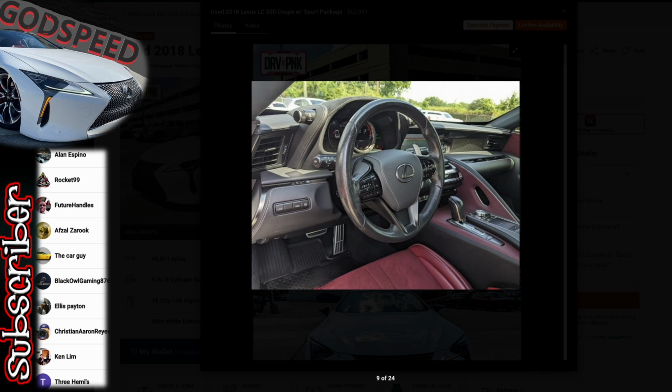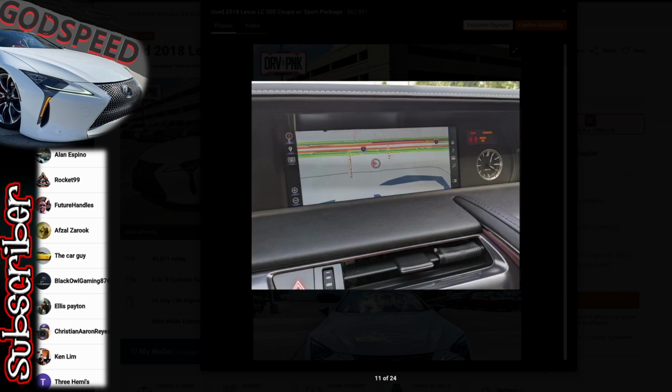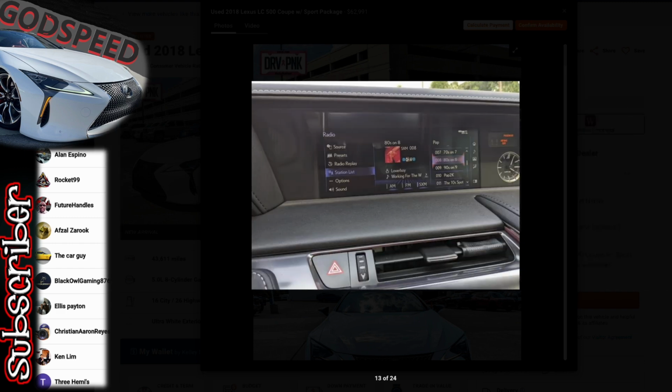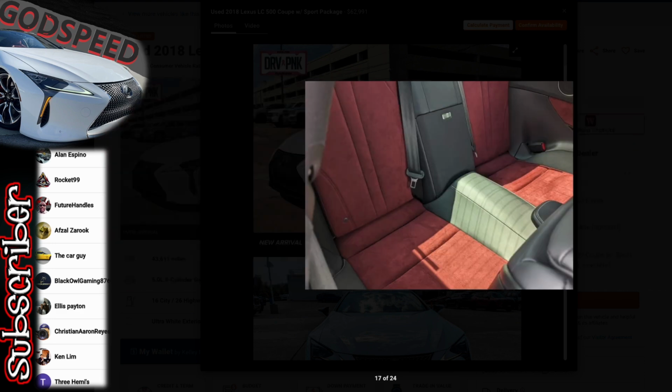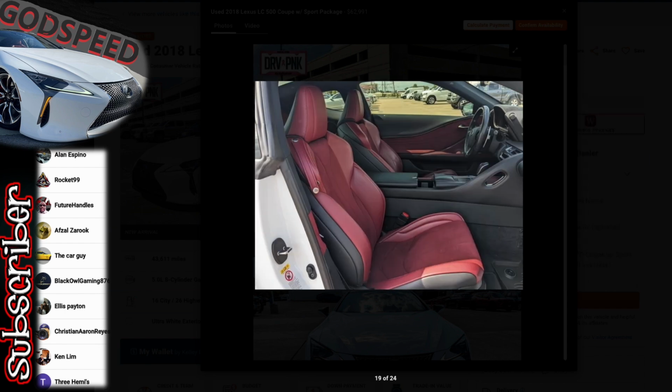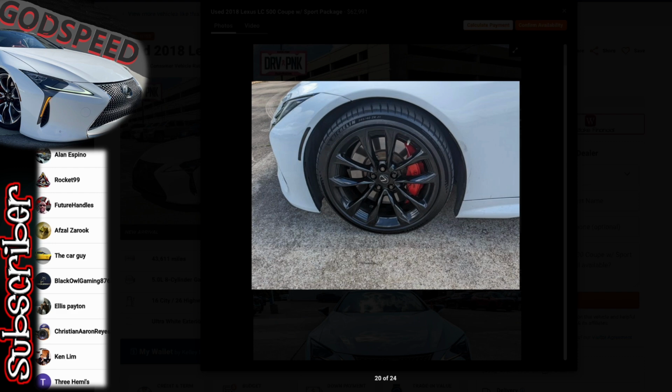When we step into the cabin, right, we've obviously got a sports package here. We can see those sports seats in that beautiful Rioja red. We've got the 43,000 miles on this bad boy. Otherwise, a clean showing here, right? Seats don't look to be overly worn. The back doesn't look to be sat in at all, which is probably going to be the case for most of these vehicles, right?